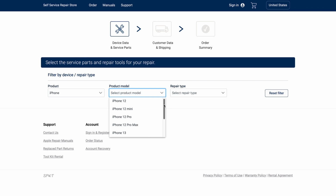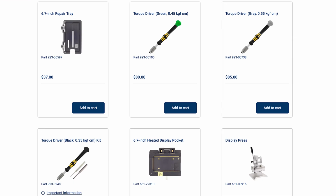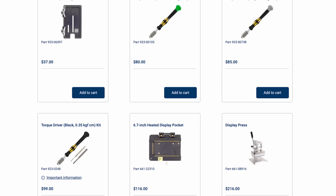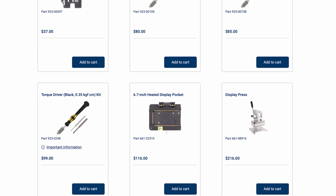Let's start with what the website offers. Currently, it offers replacement parts for the third generation iPhone SE, the iPhone 12 lineup, and the iPhone 13 lineup. For the supported products, the site offers replacement batteries, bottom speakers, cameras, displays, SIM trays, and Taptic engines. The site also offers first-party repair tools. You can purchase individual tools or rent a device-specific kit. The tools range from more common torque drivers and adhesive cutters to specialty heated display removal tools and presses.